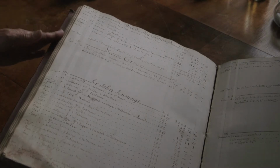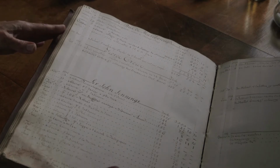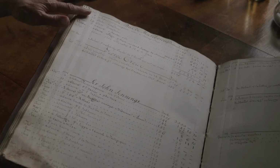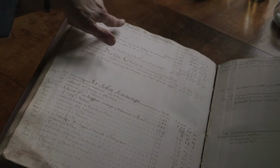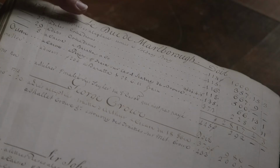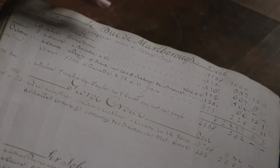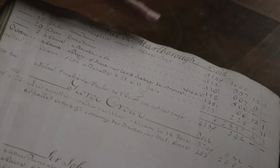This is Christopher Crowe's ledger from his time in Livorno, and it records all the ships that he sent out and what their cargo was. And you can see here in 1711, this is what he supplied to the Duke of Marlborough. Of course, it's all in French, so Le Duc de Marlborough. And he sent out sculptures by Soldani Benzi, and you can see they cost £1,000, which was a lot.